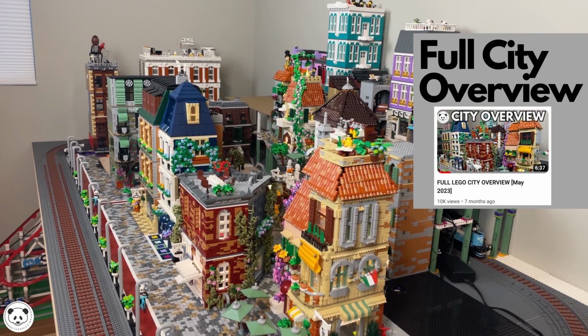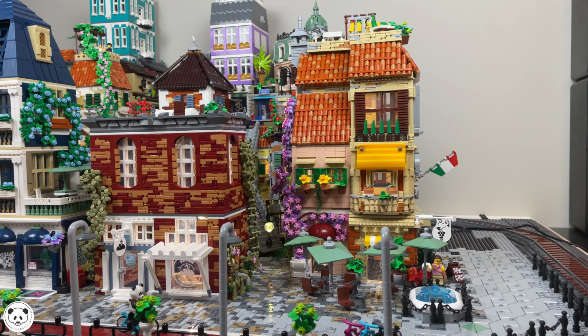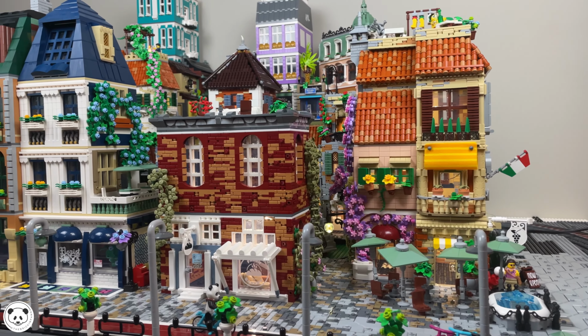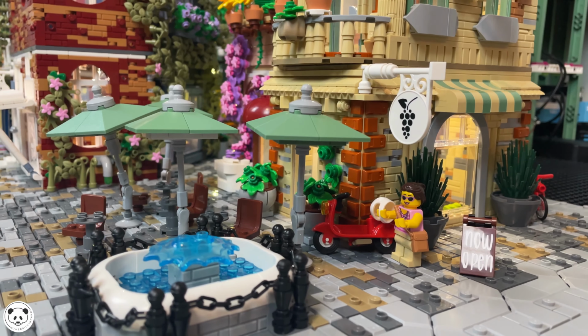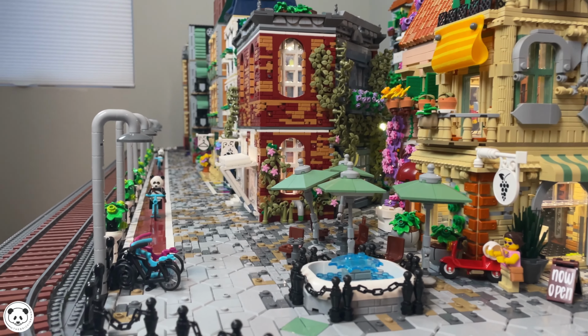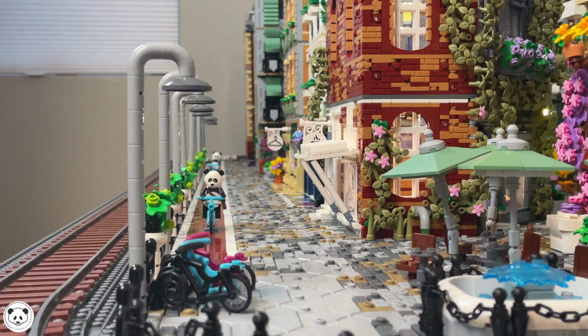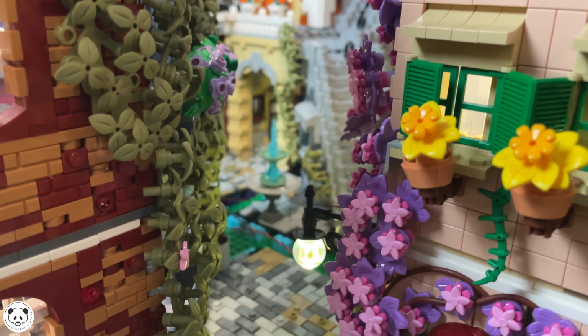Some of the key differences are that we had a full ballasted train track around the city. My florist and clothing building were much more integrated into the setup. And overall, there was just a lot less in the city. The city was a lot less dense, and the buildings I was building at the time were just a bit larger. I also had the bike path running down the entire length of the table, as well as all the fence and the plants kind of repeating throughout.